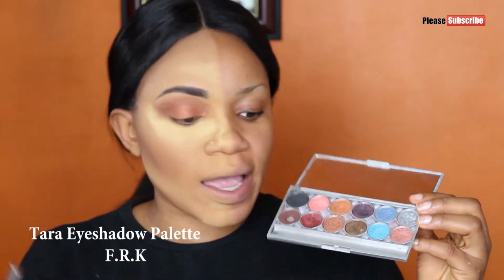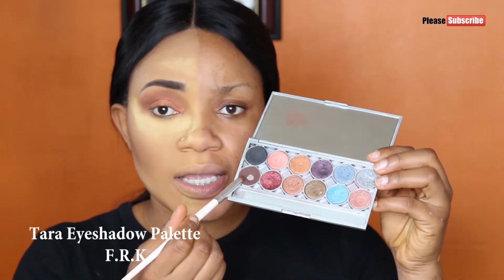Wow, it's a gorgeous color. For the outer corner of my eyes, I'll be applying this brown color from my Tara palette, Fumilayo Ransom Cutie FRK. Using that to define the outer part of my lid. I'm taking it a little bit into my crease.